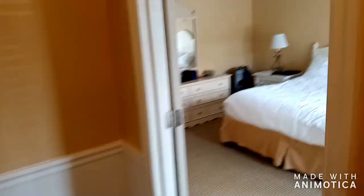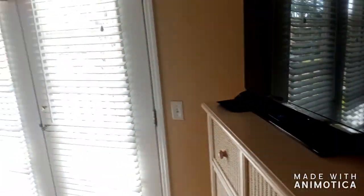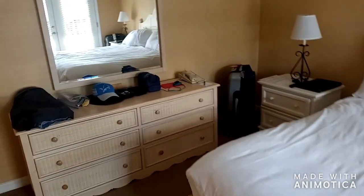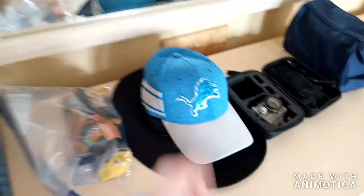So now the master was really nice. It was beautiful. That bed is so comfortable. King size bed, really comfortable mattress, in the unit we had anyway. Lots of dresser space.